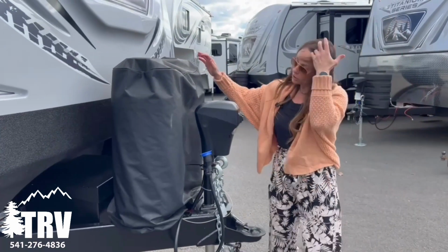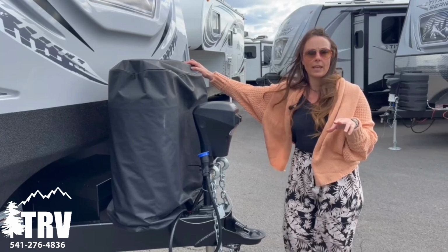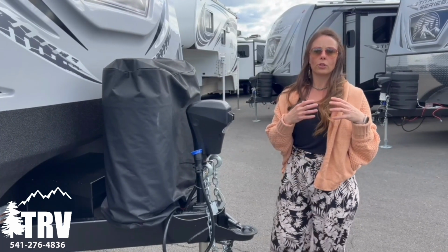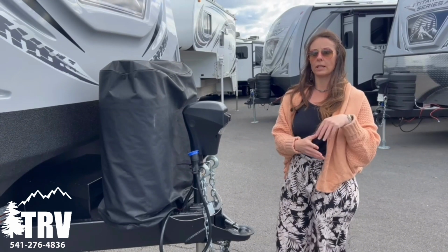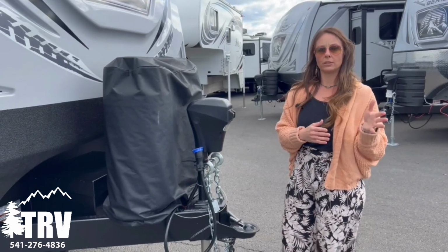Because it has the built-in generator, you are going to get larger propane tanks, so 10-gallon tanks versus 7.5-gallon, because the generator is the Onan 3600 LP generator. So that's equivalent to a 4,000 watt in a gas generator, but the equivalent for LP is 3.6.